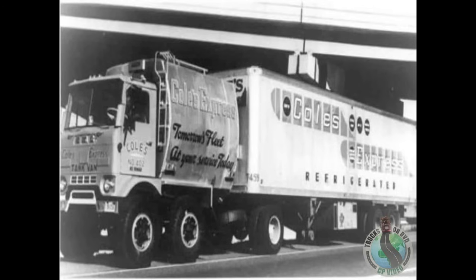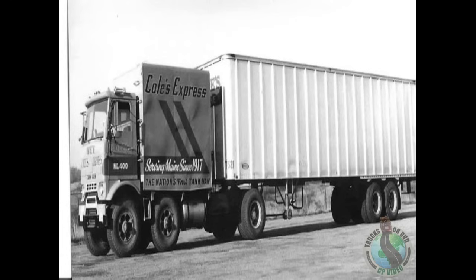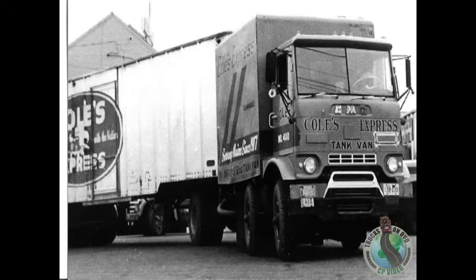Introduced to the Coles fleet in 1964, this was one of 4 such units, each of which carried a 3,300 US gallon tank and hauled a tandem axle box van or refrigerated semi-trailer. The twin steer tractors were powered by the Detroit Diesel 6V71, an engine popular at that time.